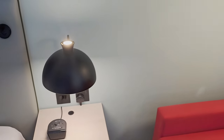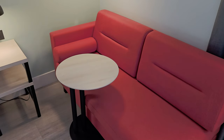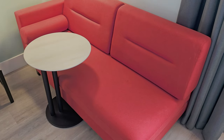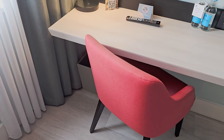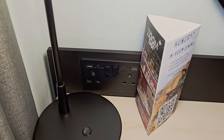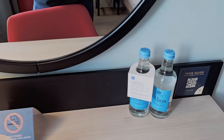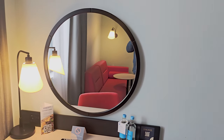Light switches. There's lots of lights in this room. There's a little sofa in the corner with a table that is actually pretty comfortable. And then you have a desk with another chair. There's a bin just down there. More sockets and old style USBs there. Some complimentary water and a big mirror. Nobody needs to see me.